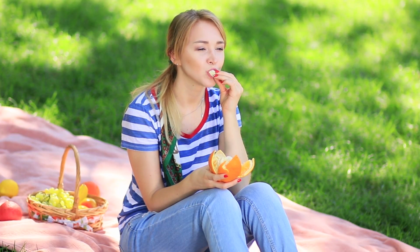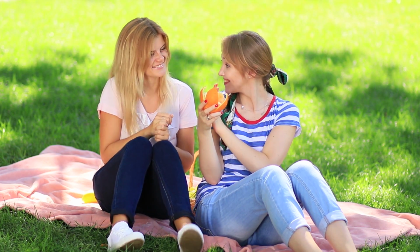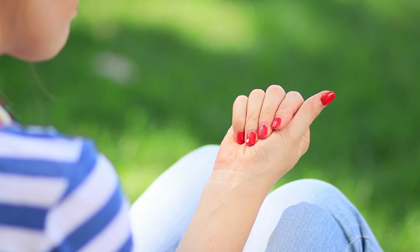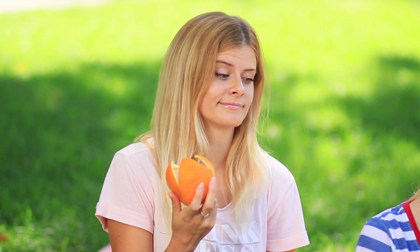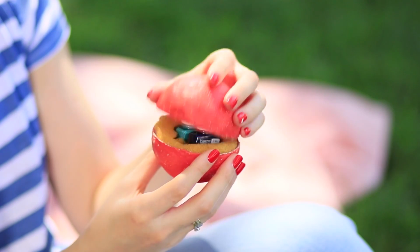My friend adores citrus fruits. She's their biggest fan. So I decided to make a surprise for her. But it turns out that her perfect nails are not so perfect any longer. We need to fix that right now. I know what my friend will like even more than oranges. It's a citrus nail polish holder.